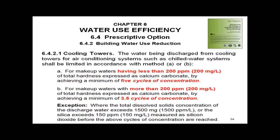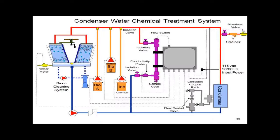The higher your cycles of concentration, the lower the makeup water, the lower the blowdown. That leads you to having to do something kind of like this. And this is just a basic concept to show you what's involved here. You're going to have to put in some kind of a system for blowdown, some kind of a cycle control.